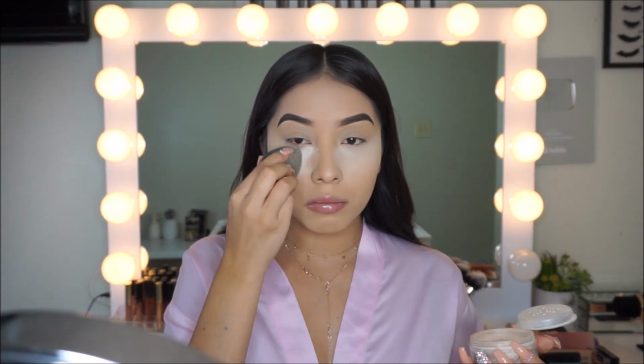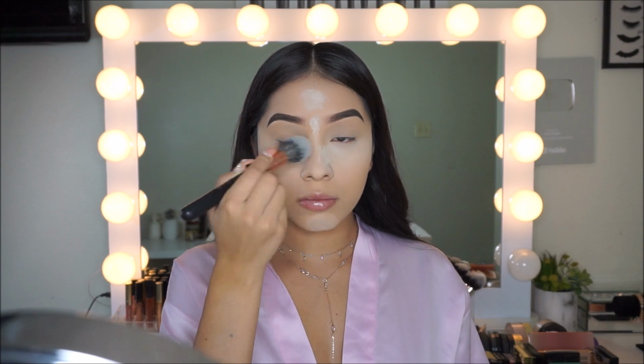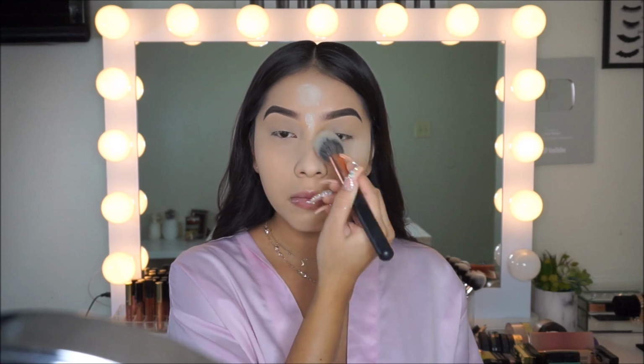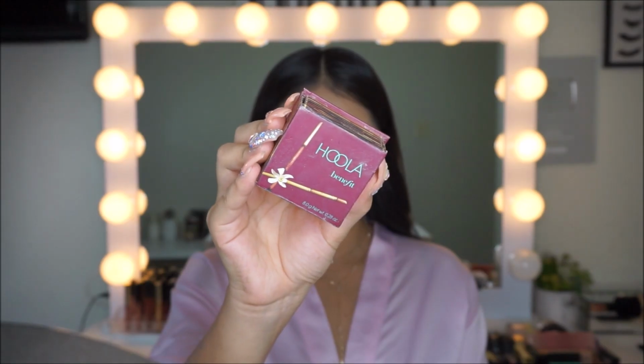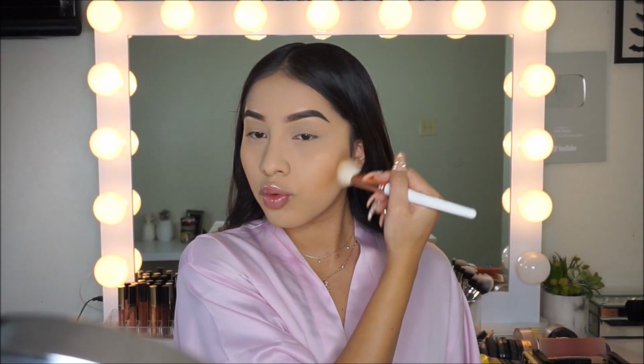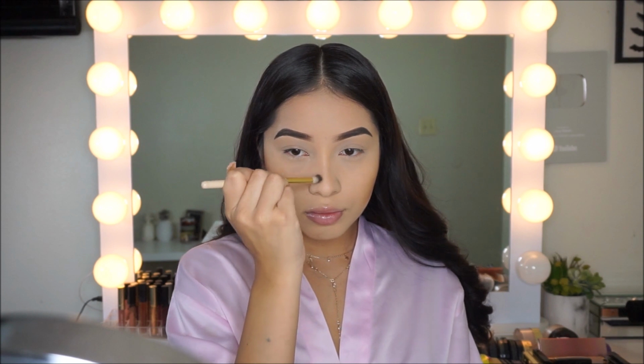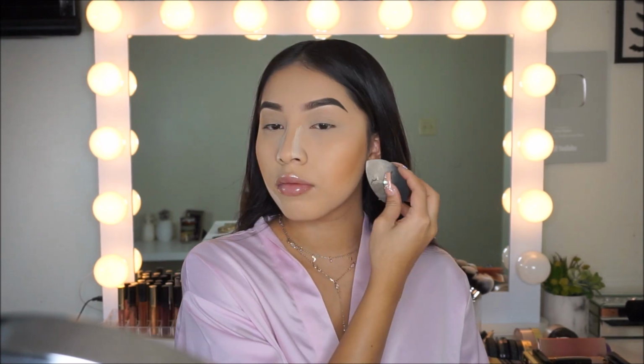But anyways, for powder, I'm going to be using my Cover FX translucent powder. This one doesn't give me flashback and I really, really love it. To bronze my face, I'm going to be using my all-time favorite bronzer, which is the Hoola by Benefit. And I also really like the Physician's Formula, but I really need to go get myself a new one. So this is gonna do for now. Once I finish bronzing my face and also contouring my nose, I'm going in with more translucent powder and I'm just going to be cleaning everything up.